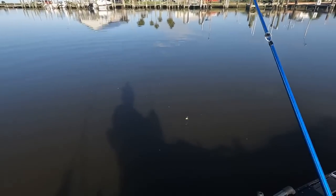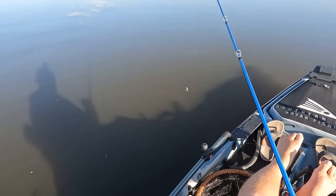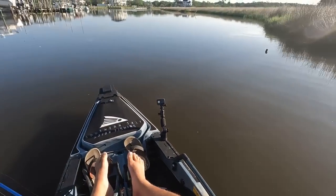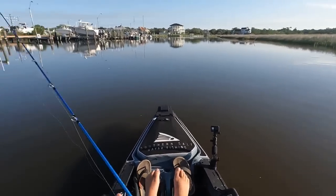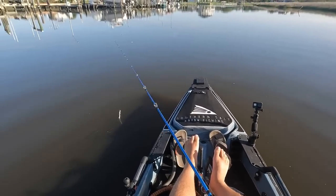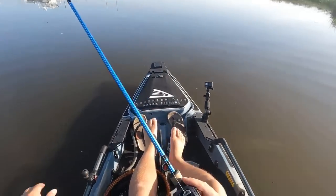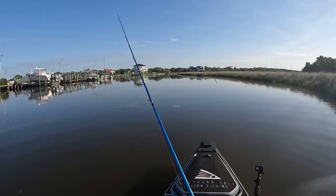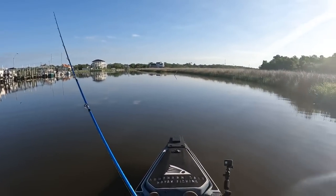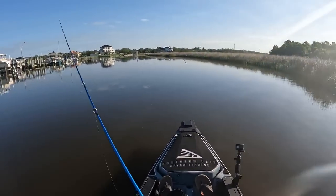Went out there on the flats, had one good blow up early on, and then the water clarity just fell apart. I mean, you see how dirty this water is right now. So decided to come in here and get closer to this marsh grass and target some redfish, some flounder, and that is our first fish in the boat of the morning. So yeah, let's see if we can't get some more. Tide is a little bit lower than I'd like for it to be. Target these flounder. Only a couple of inches of water right up there next to that grass.